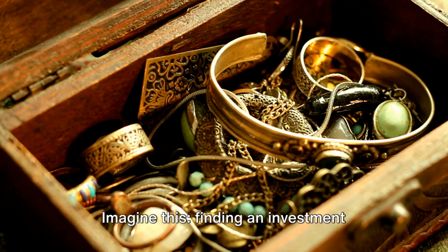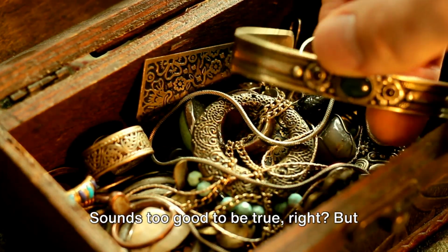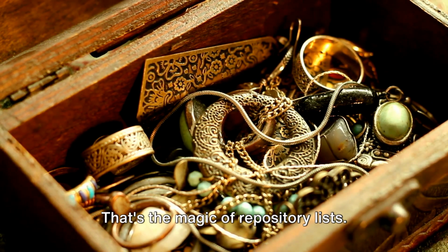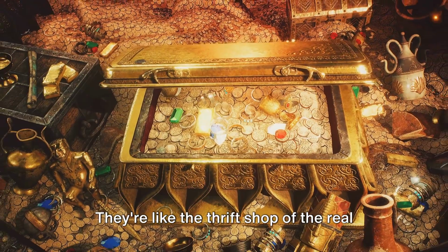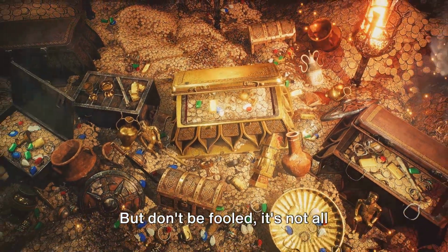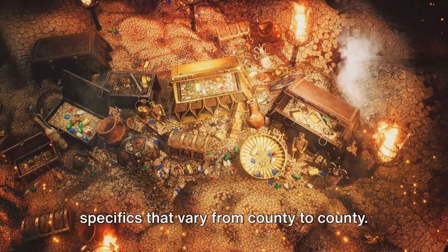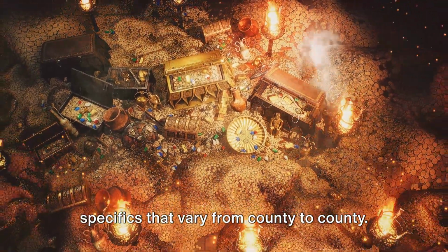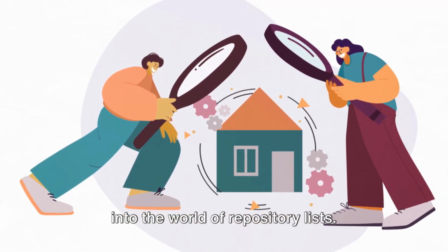Imagine this: finding an investment property at a fraction of its market value. Sounds too good to be true, right? But it's not. That's the magic of repository lists. They're like the thrift shop of the real estate market, brimming with potential if you're willing to do the digging. But don't be fooled. It's not all sunshine and rainbows. There are things to be cautious of and specifics that vary from county to county. Stay tuned, as we're about to dive deep into the world of repository lists.